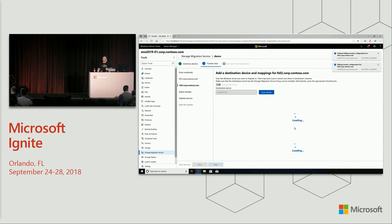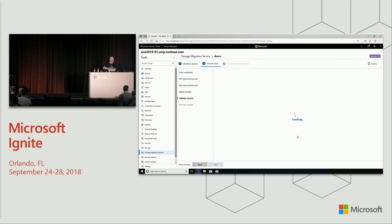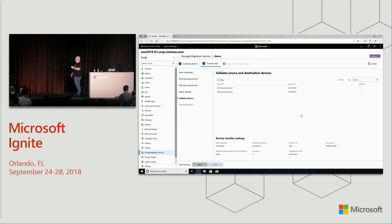So I click Next, and I'm brought to the page where I can set my transfer settings. Remember what I was pointing out before? Checksums, retries, delay times, max durations just to give up. All that stuff is built in here. Then I can validate the transfer is probably going to work. This is my favorite feature in the universe.